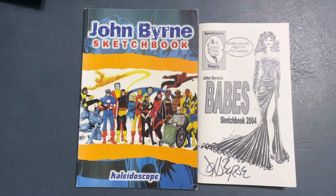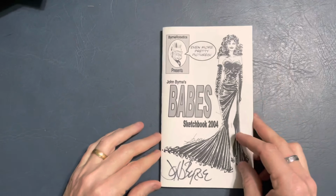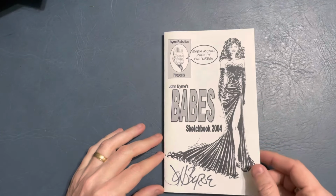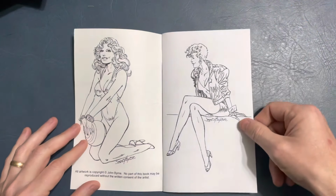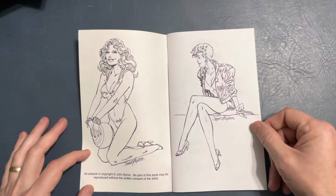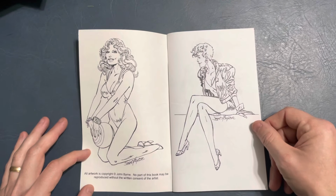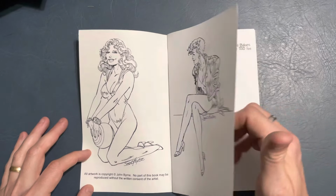So I went over that one, and I showed these as well, but these are little known ones, so I thought I'd do a flip through better for you guys. So first we'll start with John Byrne's Babes, sketchbook from 2004. John's known for drawing great stuff everywhere, but his women are especially pretty, and this book just goes through and shows some sketches that John did of some lovely ladies.